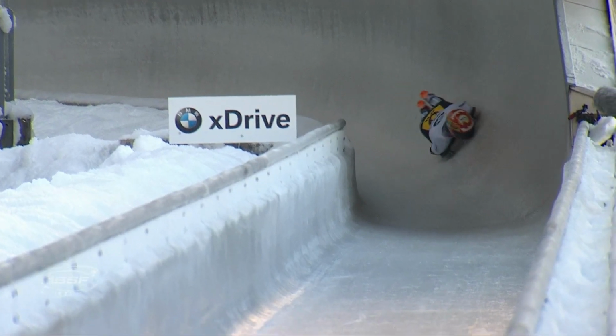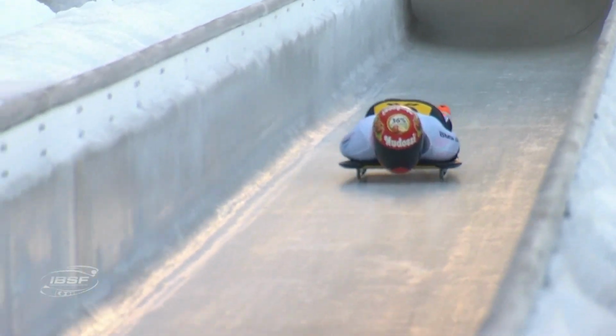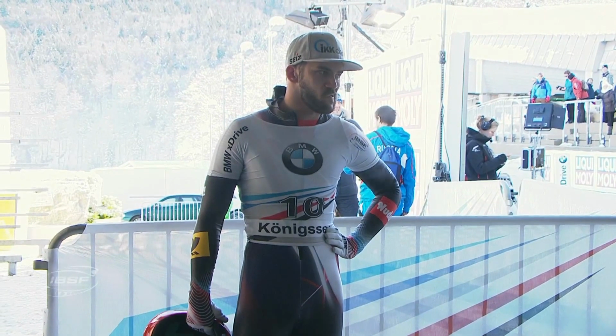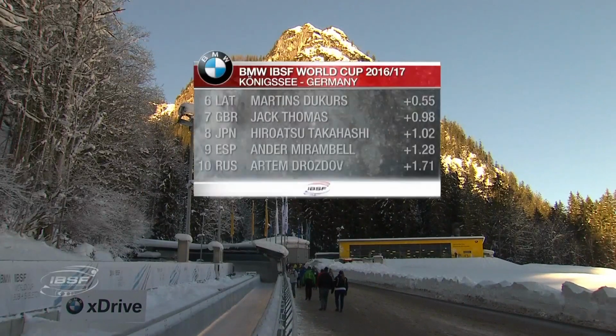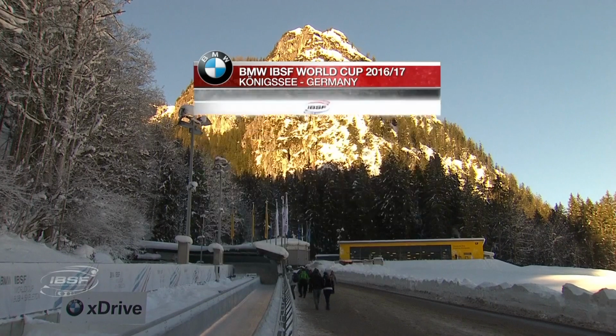Look at him. Look at his head going down. See, he's trying to. I think the G-force got him there on the exit, but. And then here in the finish, watch his head coming down. Look at him bounce. Look at the head bounce there. You see that? Yeah. That looked weird. Little ripple just before the line. He lost a lot of time on the bottom. He knows it. Yeah. Not the greatest bottom end. It looked good, but maybe too much control. Alexander Tretyakov leads Alexander Gassner and Axel Jung.